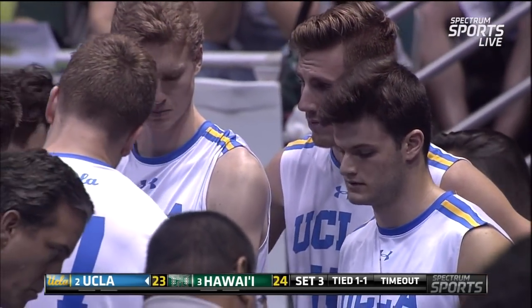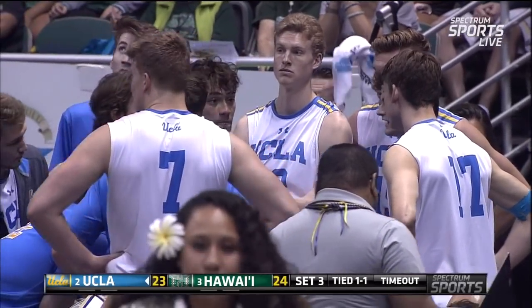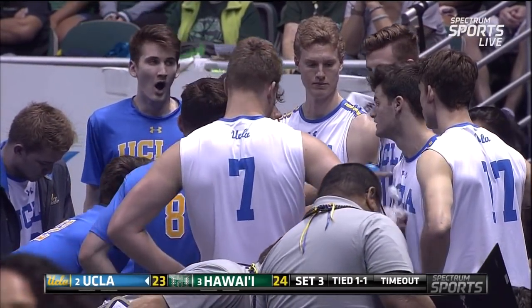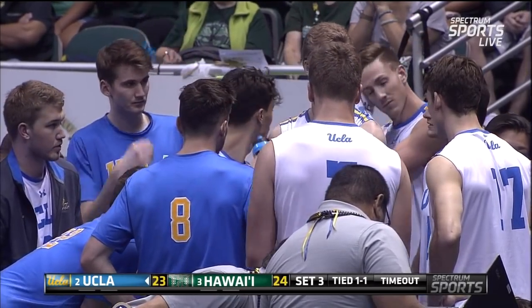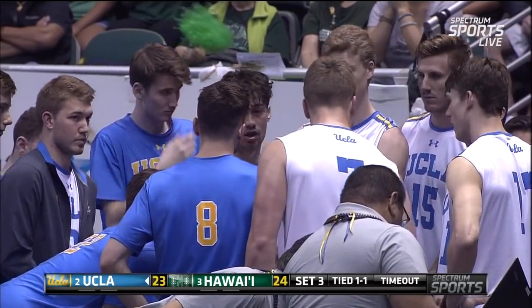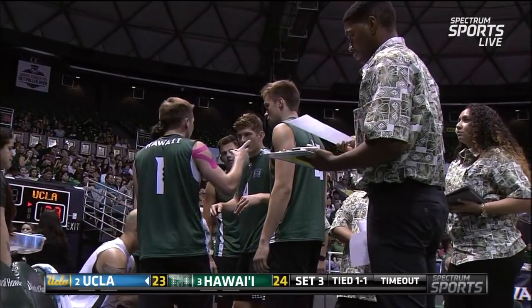It's also possible the Bruins could tie it up 24 all. Yeah, it could also go 41-39. That's right. Like it did last year at Pauley Pavilion. I mean, that is just wild. We had that fact for you earlier, the 2 longest rally scoring era sets in Hawaii's program history were against UCLA.